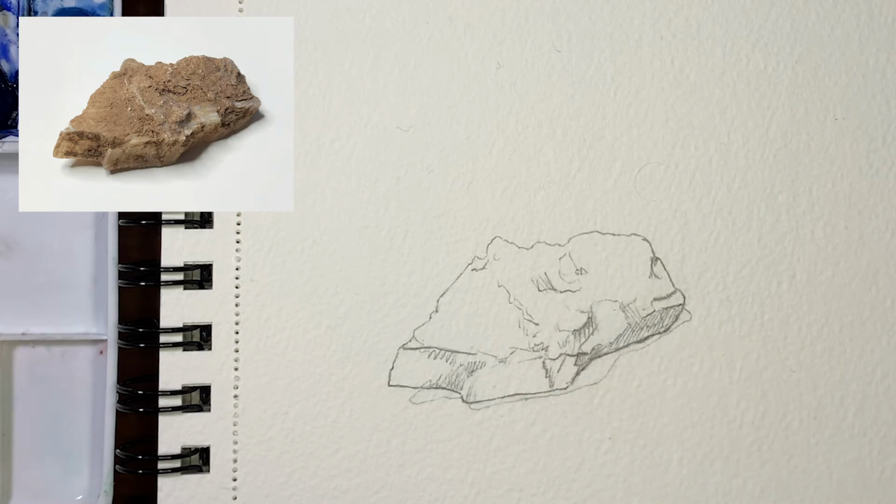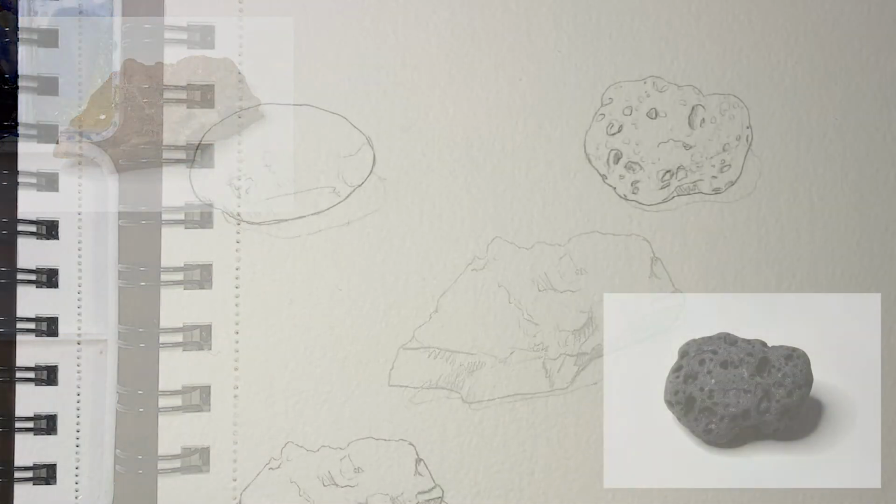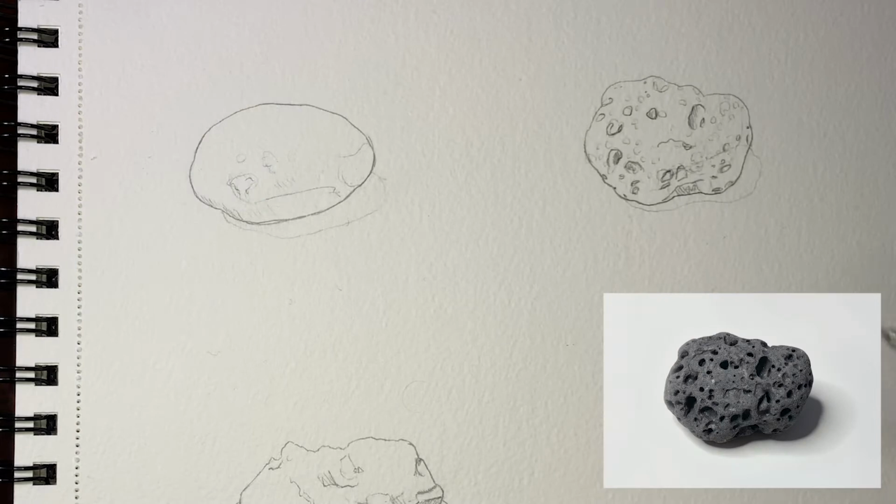And then of course, like in the granite rock, I've added a very light outline of where the cast shadow is. And then finally, this volcanic pockmarked rock. I've done most of the pockmarks in here, most of these little holes, and some of the more prominent, some of the darker ones I've even emphasized with some shading with the pencil.